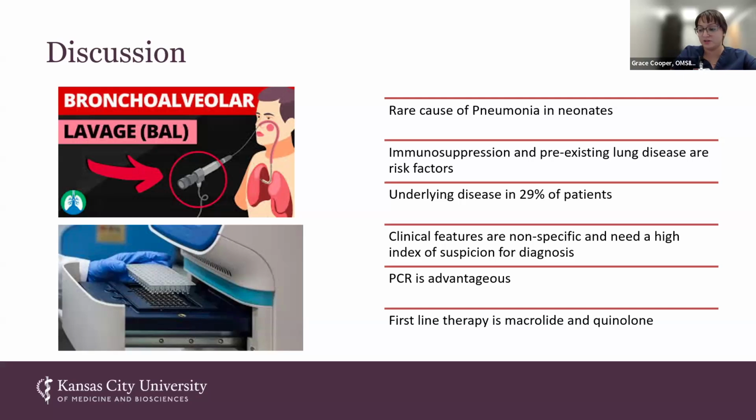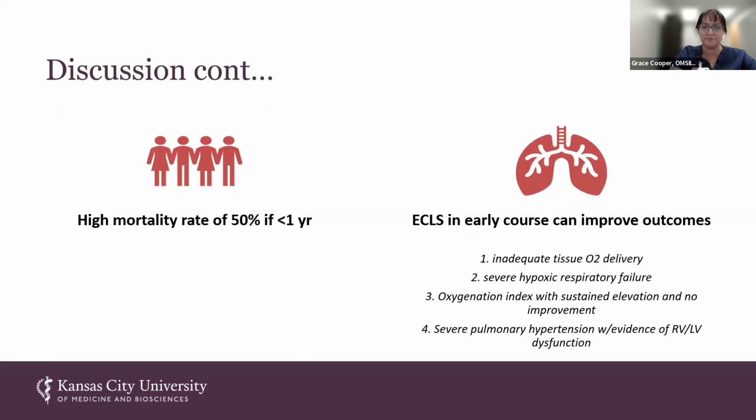Another thing, this patient that they did the study on, her urine antigen test wasn't positive for Legionella. So they did the PCR test, which did show Legionella, and then they did cultures like tracheal aspirate cultures, and those were positive. So the standard right now is to do the urine antigen test and cultures, a combined effort for diagnosis, but PCR is extremely advantageous because it can give you much better results, and it can screen for a whole bunch of things, and it leads to being able to treat these patients more effectively. And the first line therapy is macrolides and quinolones.